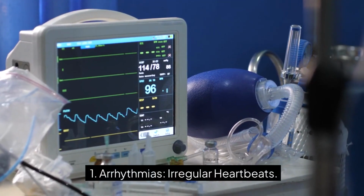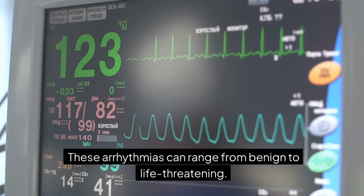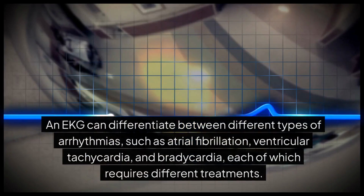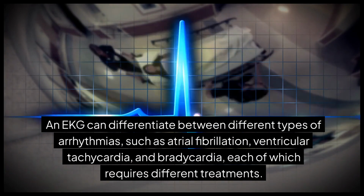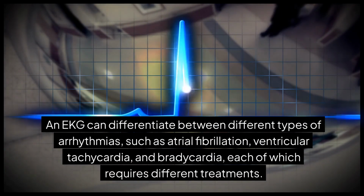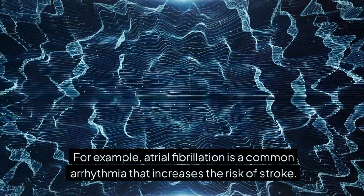1. Arrhythmias, irregular heartbeats. Arrhythmias are one of the most common conditions detected by an EKG. These arrhythmias can range from benign to life-threatening. An EKG can differentiate between different types of arrhythmias, such as atrial fibrillation, ventricular tachycardia, and bradycardia, each of which requires different treatments. For example, atrial fibrillation is a common arrhythmia that increases the risk of stroke.